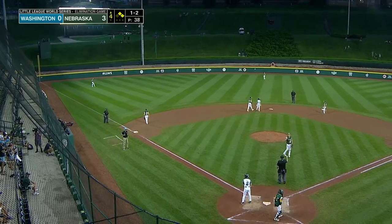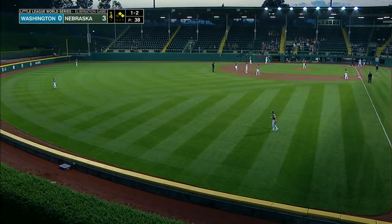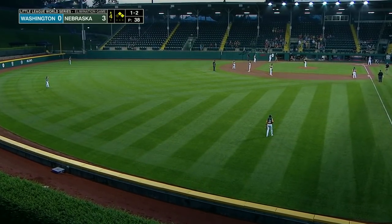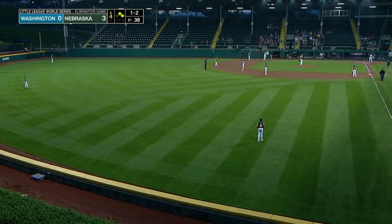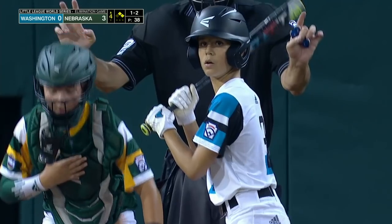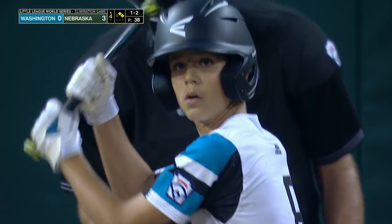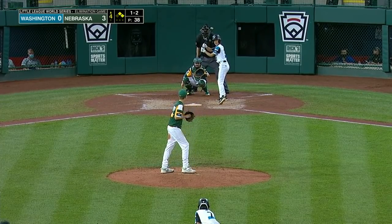Caleb Reiners out there is hugging the line, and Braden Dyer in center is right up the middle. There's a lot of real estate out there between the left fielder and center fielder. Similarly, right and center, there's a lot of real estate. Ahead 1-2.